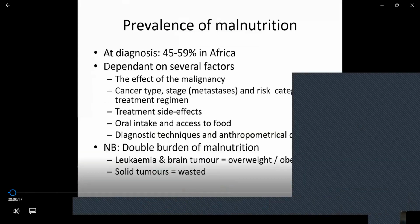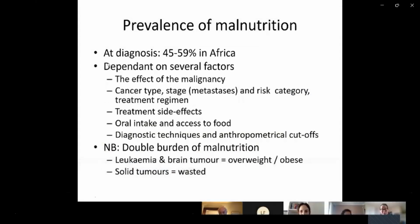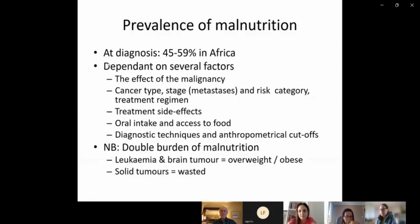Right, so you guys are obviously all familiar with the rates of prevalence of malnutrition in our setting, and in Africa it can be quite high, up to 60%. We know that it's dependent on several factors that can influence the development of malnutrition, even at diagnosis already, and it includes things like the malignancy, the cancer type of treatment that they get, the side effects from the treatment, and that in turn influences whether they can eat and tolerate oral intake, whether we have to go to other routes to feed our patients, whether they even have access to food in the first place.